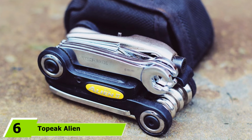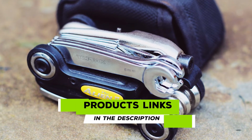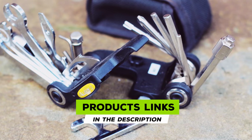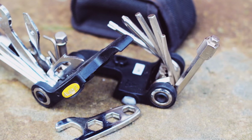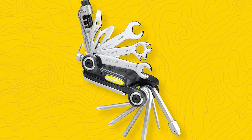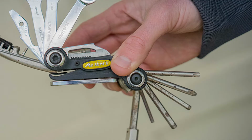The number 6 position is dominated by Topeak Alien II. Bikes require a specific set of wrenches, and 2 of our experts spoke highly of Topeak's Alien II. "It's been banging around in my packs for 10 years, and it's still going strong," says Gloria Liu, a former gear tester at Bicycling Magazine. "I tested many multi-tools, but this Alien II, which I bought for myself when I first started riding, remains the only tool that's never let me down for on-trail, roadside, or mid-trip repairs."